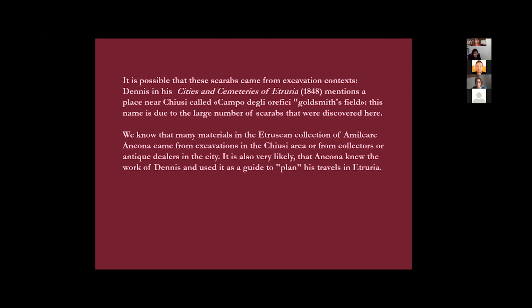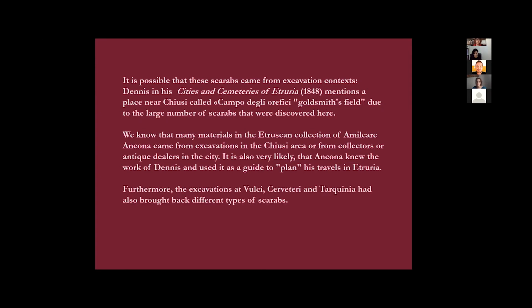It is also very likely that Ancona knew the work of Dennis and used it as a guide to plan his travels in Etruria. Furthermore, the excavations at Vulci, Cerveteri and Tarquinia had also brought back different types of scarabs.